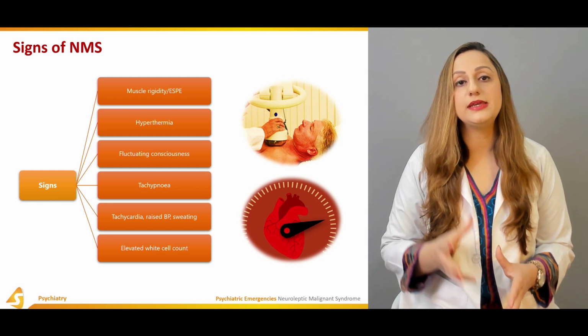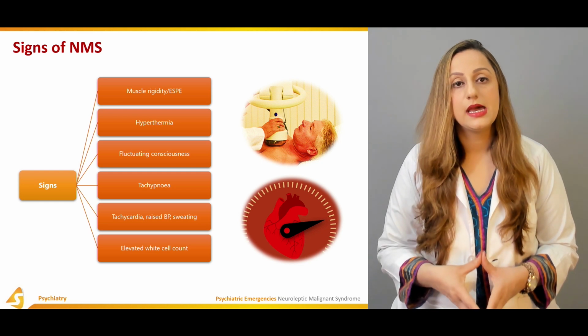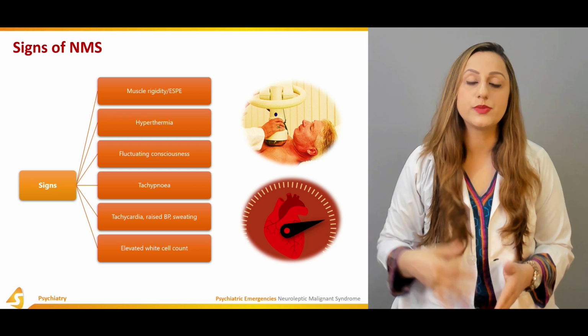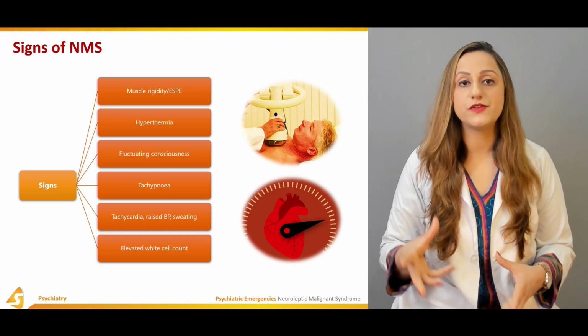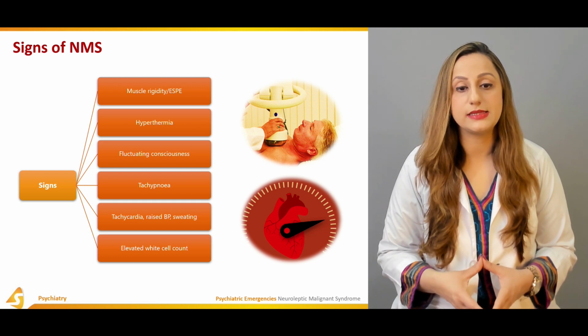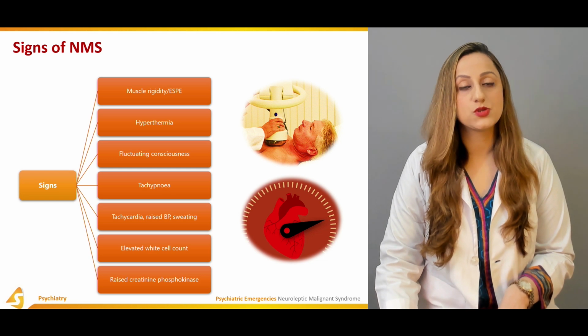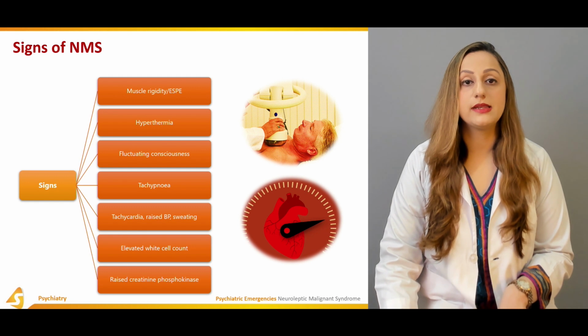Then we are going to have the investigations including CBC, LFTs, urea, creatinine, and electrolyte imbalances are also going to be noted in such an individual, because we have to differentiate this state from any other differential diagnosis that can be included at that time. Then we can have raised creatine phosphokinase also observed in the preliminary investigations that are carried out, including the blood count.